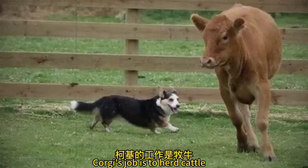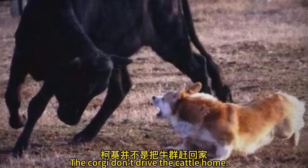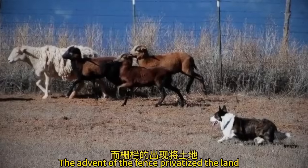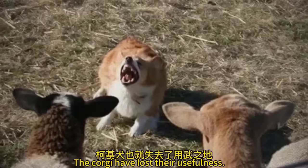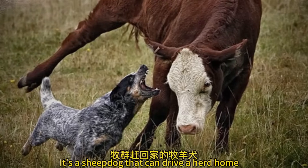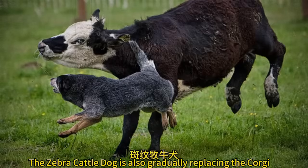The Corgi's job was to herd cattle. Unlike most shepherds, the Corgi doesn't drive the cattle home. Instead, it drives the invading herd farther away. The advent of the fence privatized the land. Different pastures were separated, and the Corgi lost its usefulness. Instead, a sheepdog that can drive a herd home, like the Australian cattle dog, was used. The striped cattle dog was also gradually replacing the Corgi.